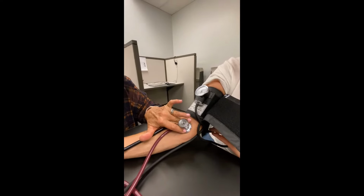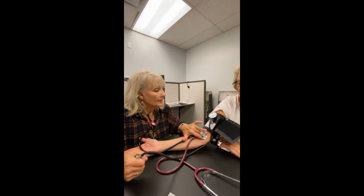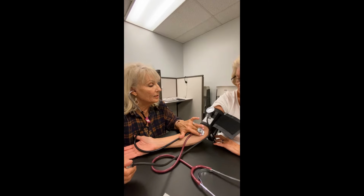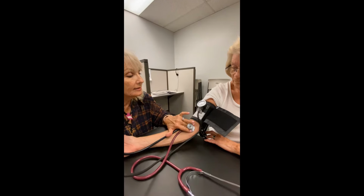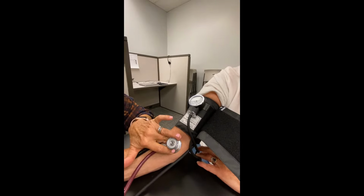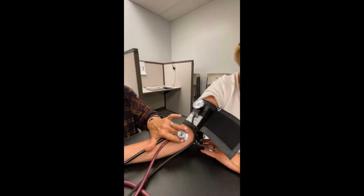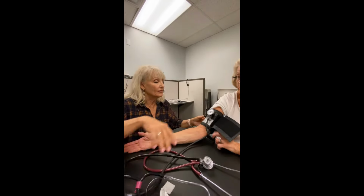Now I'm going to pump the cuff up to at least 160. The state says between 160 and 180. So I'm going to go ahead and pump it up to 180, and then I'm going to slowly release the dial, and the needle will start to bounce a little bit. First sound I heard at 126. Last sound, 54. And then you release it all the way to 0. So Linda's blood pressure was 126/54.